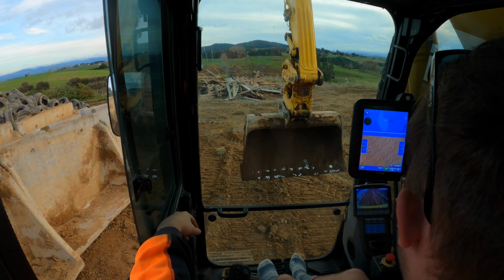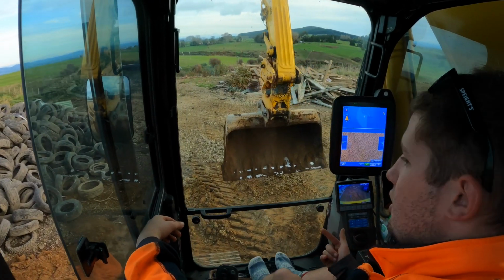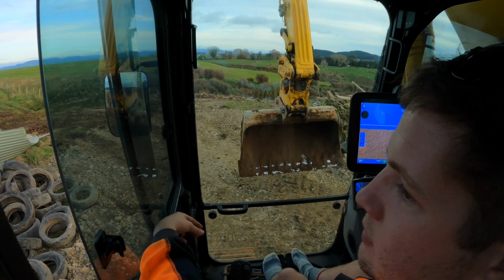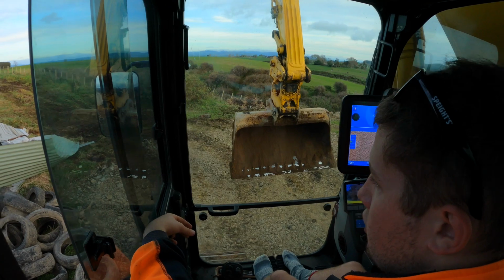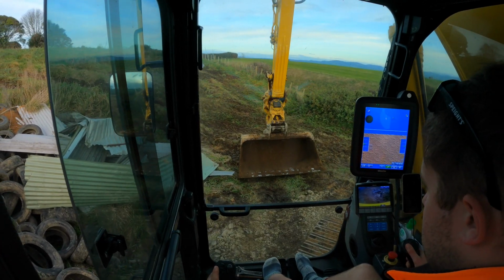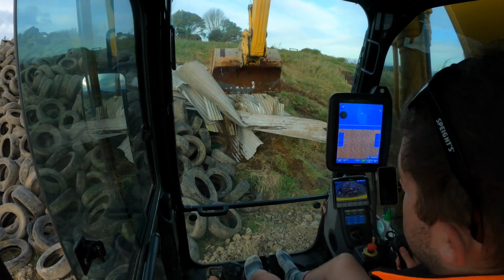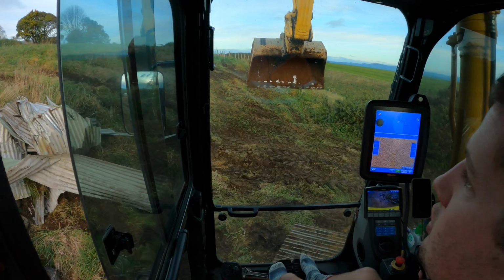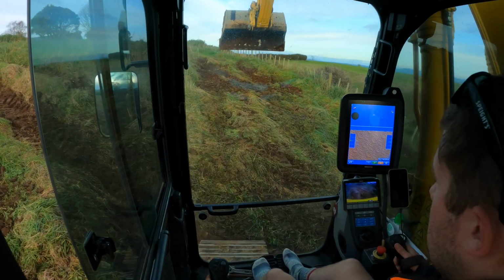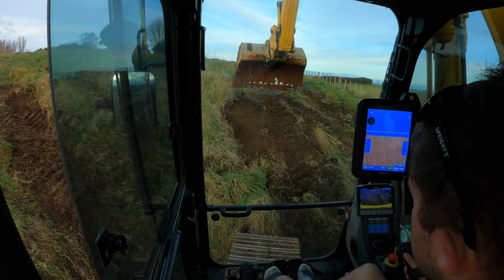Alright, so it's about 4:30, just loading down some topsoil. Tires, but he said he can't quite make it up anymore. Oh yeah, there's a bit of steam in it. Right, so over this tin. Down a bit.